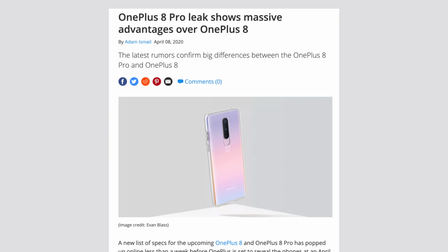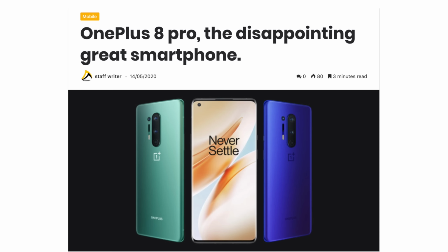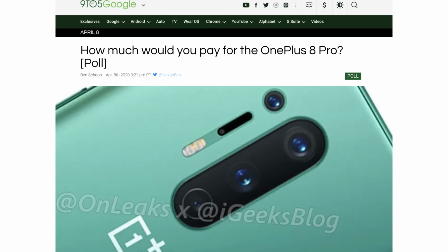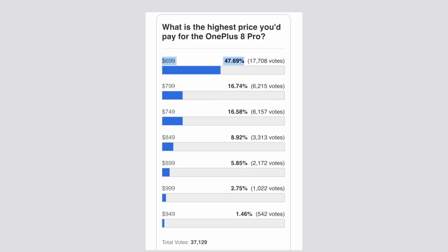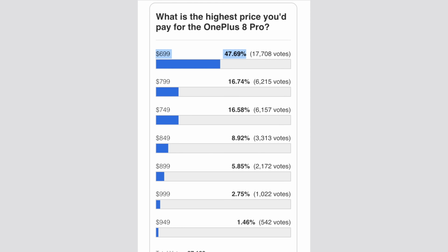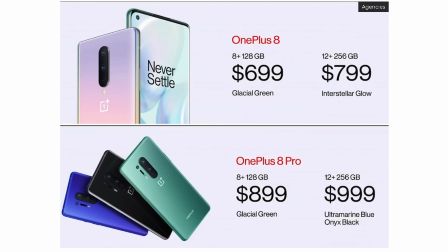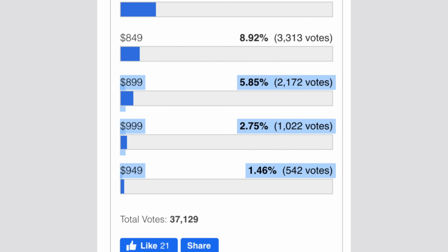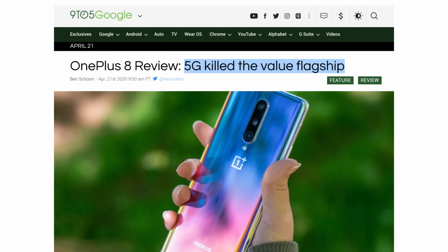Now, the OnePlus 8 Pro had a ton of hype thanks to the exciting leaks and the success of the previous OnePlus 7 Pro, but there were a lot of people that were disappointed by the high price. About a week before launch, 9to5 Google made a poll asking users how much would they be willing to spend on the OnePlus 8 Pro, and almost half of them said $700. The price turned out to be from $900 to $1,000, which only about 10% said that they are willing to pay according to the poll. And of course, the high price was mostly attributed to the addition of 5G.